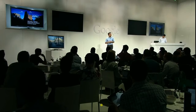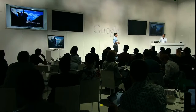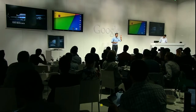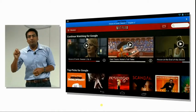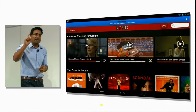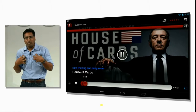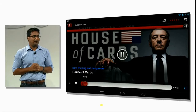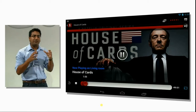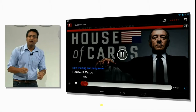Well, the answer is pretty simple. I'm going to go ahead and pick up my new Nexus 7. So let's bring up my Nexus 7, and I'm going to open the Netflix app. Netflix immediately detects what's already playing on the television. Simply press the blue bar, and now I have full control of the video from a completely different device. You're not tied to any specific device. In fact, any device in your home can become a remote control for the television.